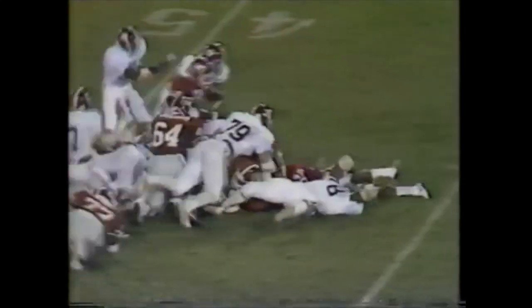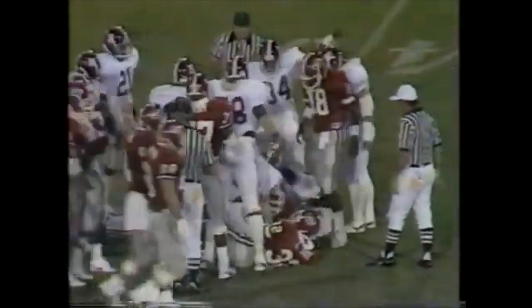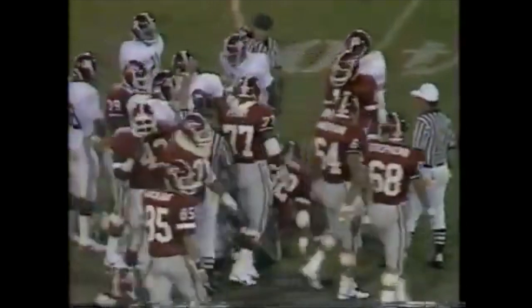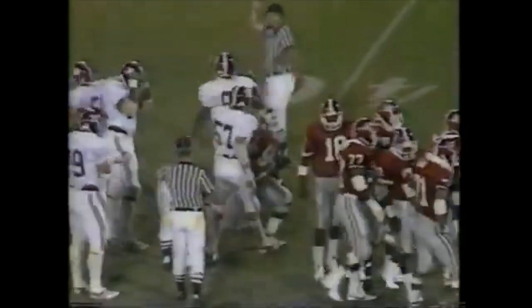The ball is at the 42, and the ball goes to Tate, and Tate is hammered. Does not reach the line of scrimmage. Just Big John Hand, 6'7", and 275 from Sylacauga, Alabama, nails him down at the 40. It's a loss of 2 yards. Alabama claiming fumble. The ball was blown dead, and it's fourth down.